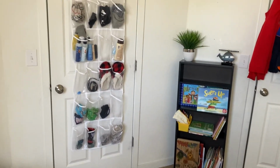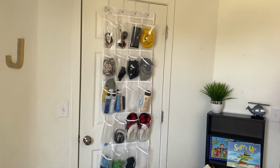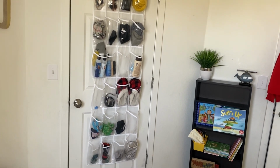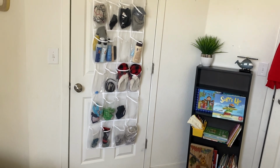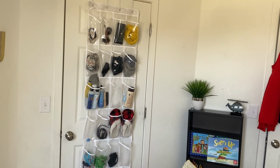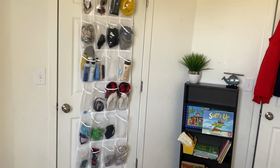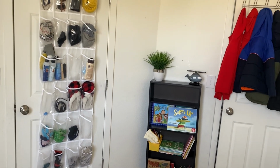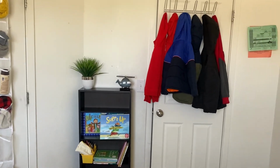Right behind the door here, guys, this is what helps me keep the kids' room organized, by keeping everything they need right here with their shoes. This shoe thingy, if I had a bigger home or more space, I would be able to get rid of this behind the door. But so far, this is what works for us.